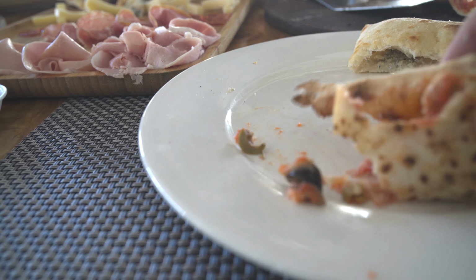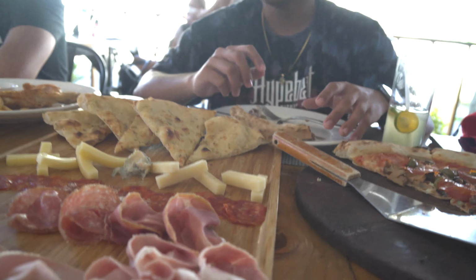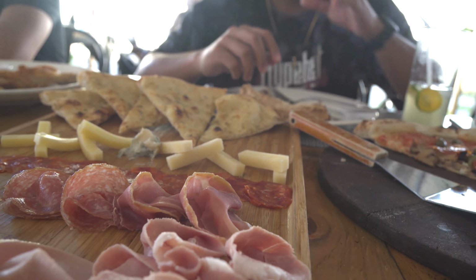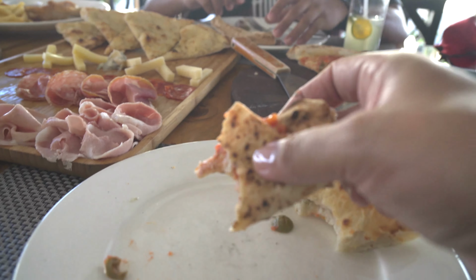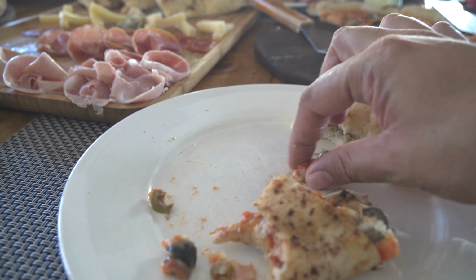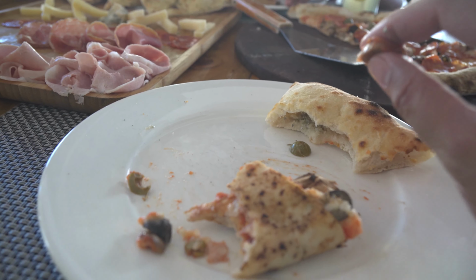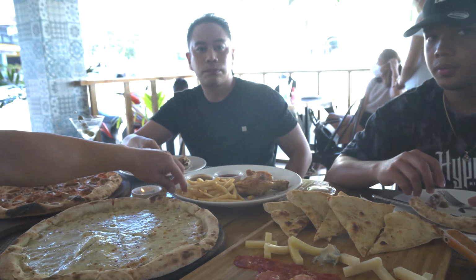Okay, let's try it now. I'm gonna try it with red chili flakes. Yeah, it kind of has this late roasty spice. Comes on late. No, it's good. It's really solid. I don't think it seems very wild.